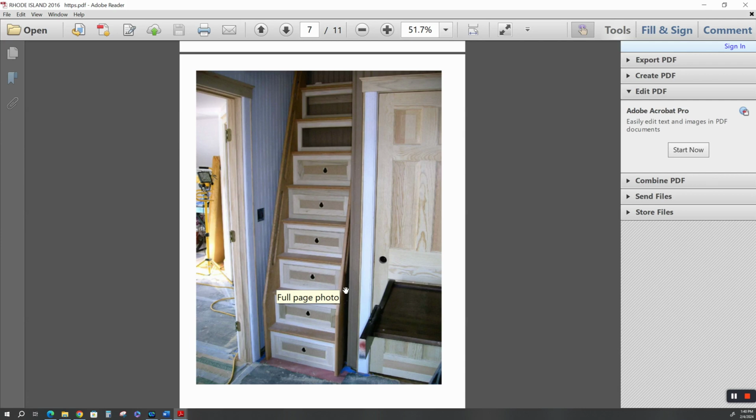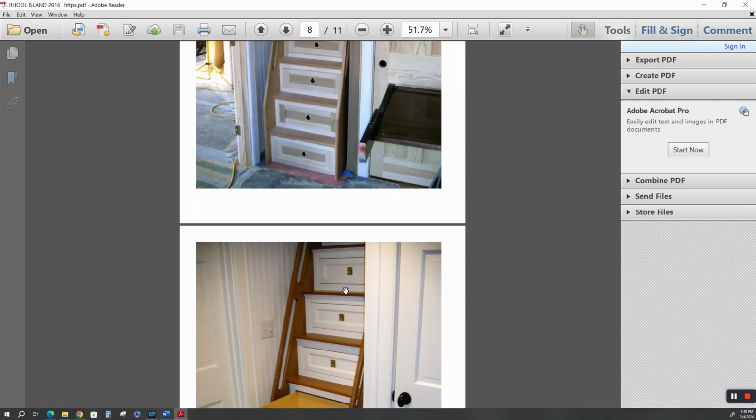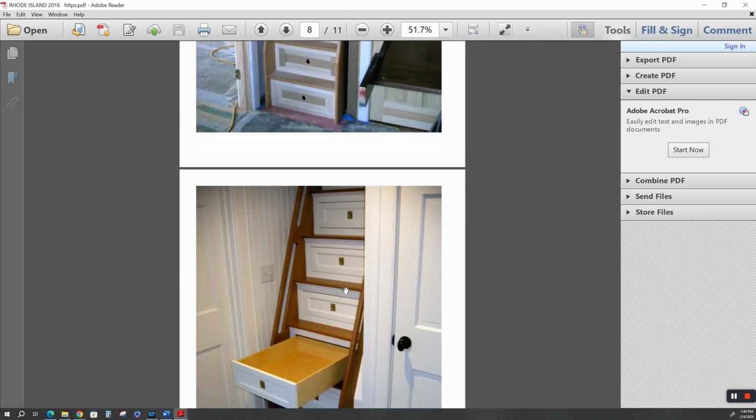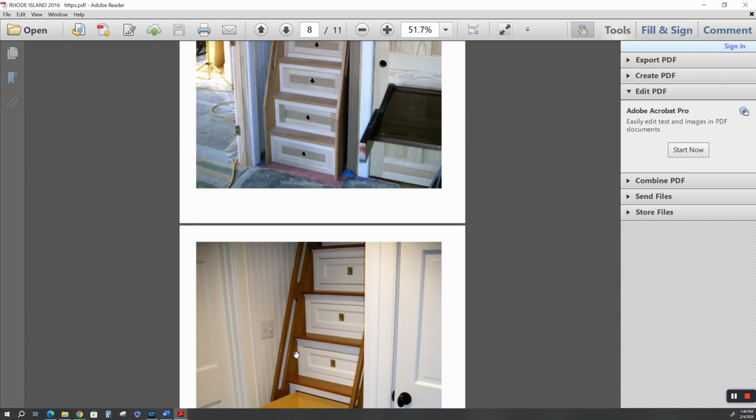Yeah, that's a set of stairs, but really that's more a step ladder. And the author and the carpenter that did it states it was pulled out, but is in a narrow space. And in between each tread, he's got storage and drawers going all the way up.